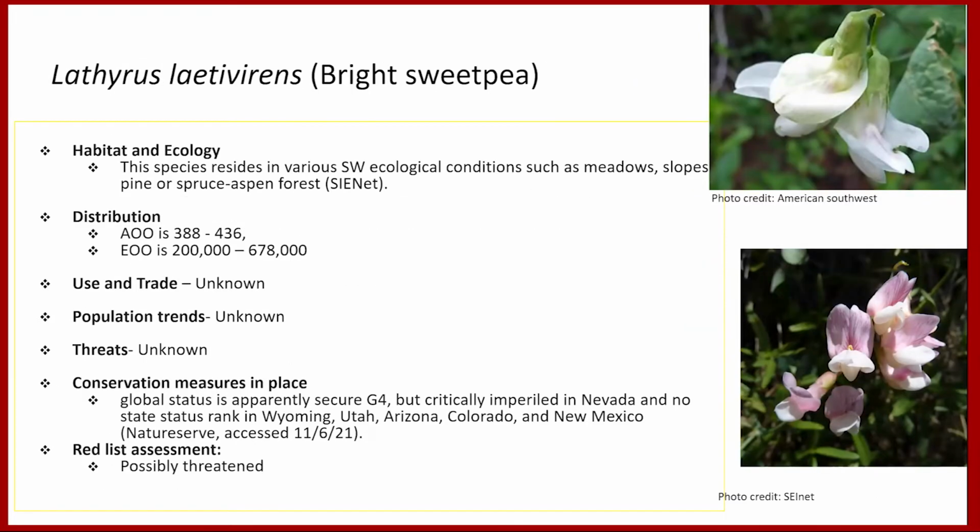So bright sweet pea, Atherosclera, sorry for butchering names. Habitat and ecology, so these are found on meadows, slopes, and pine forest. Quite small AOO, but not the smallest. Not much known about population trends, threats, or use and trade. And again, this one's an apparently secure species, but critically imperiled in Nevada, with no other state status rank. We have that listed as possibly threatened.